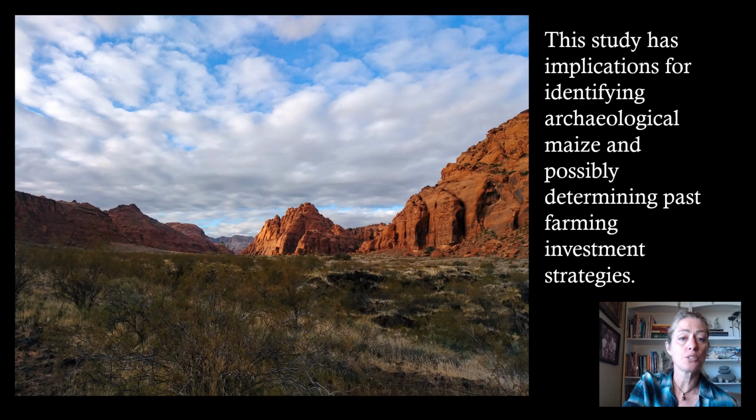Water stress in maize results in fewer cobs, fewer kernels per cob, and generally smaller kernels. In the arid and semi-arid regions of North America, especially those marked with interannual variation in growing season precipitation, ZMA starch granules larger than 20 microns could potentially indicate access to ample water. This is important because irrigation is often very difficult to identify in the archaeological record due to its inconspicuous and ephemeral material consequences. This study has implications for identifying archaeological maize and determining past farming investment strategies.